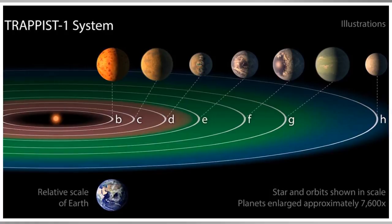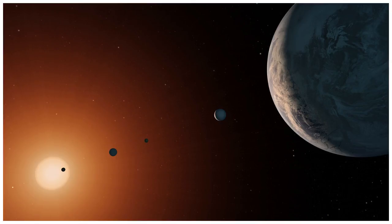Although there may be no alien life on the Trappist-1 planets, scientists still hope to be able to study them further to better understand how such icy worlds are formed and what kind of planets could be better candidates in our search for life in space. The new study was published in the journal Nature Astronomy.